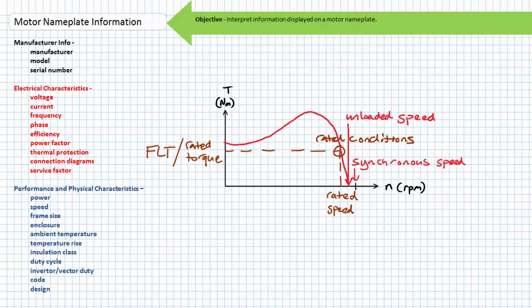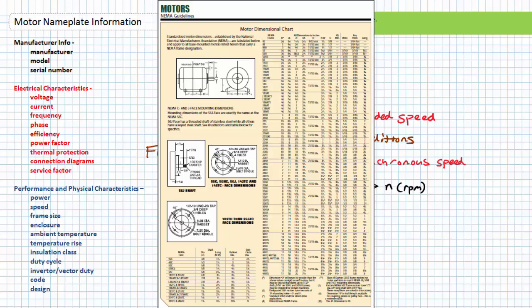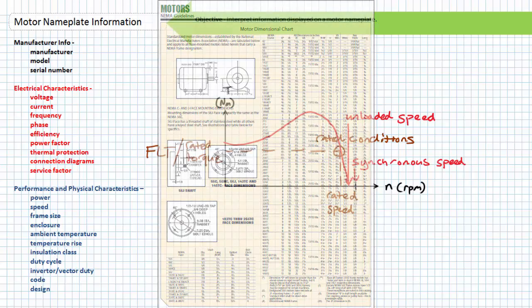Again, the data on a motor nameplate is a snapshot at full load conditions. If you really wanted the whole speed torque curve for a given motor, you'd have to look it up on this thing called the internet. Perhaps you've heard of it. Frame size obviously refers to the mounting dimensions and type necessary to properly secure the motor. There are NEMA and IEC frame charts available for cross-referencing the size of every hole you need to drill and the distance between each hole and more.